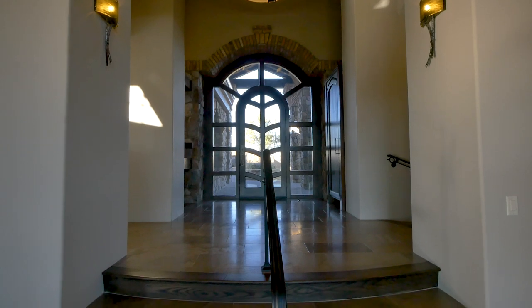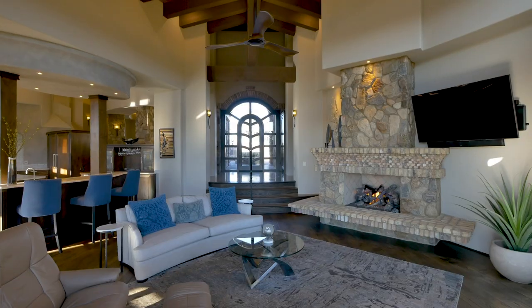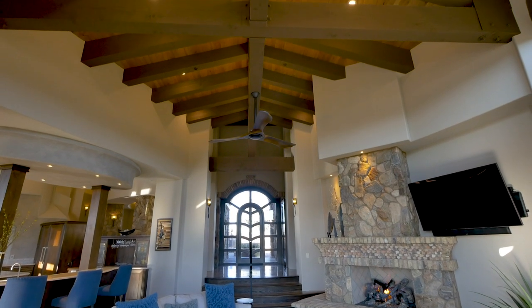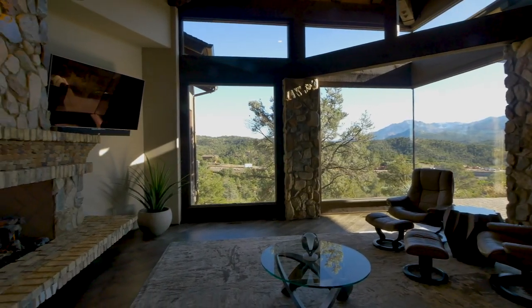The interiors begin with a reception foyer, which draws your attention along the lines of the intricate beam and truss vaulted ceiling towards the magnificent panorama beyond.